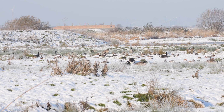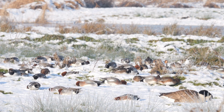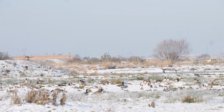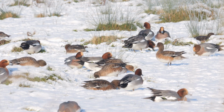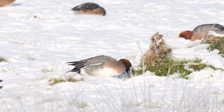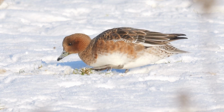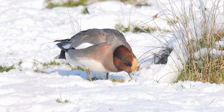Moving further into the reserve, there are a number of Canada geese and wigeon feeding in a field. They were joined by even more wigeon flying in off the Thames. These were some of, if not the best views I've ever had of wigeon, and the snow just made it even more special. They seemed to be looking for gaps in the snow, or making their own, so they could feed on the vegetation below.